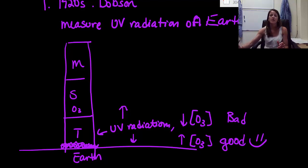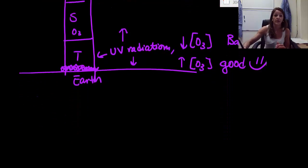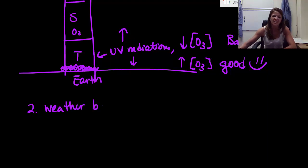And so Dobson came up with this as a way to kind of measure one thing and find something out, maybe extrapolate out to find about the ozone concentration. So it's really neat. It's considered kind of a dated method, but it's originally how we started to figure out about ozone in the ozone layer. The second one, which is even more important, is we use weather balloons. Okay, so weather balloons, that's kind of common.